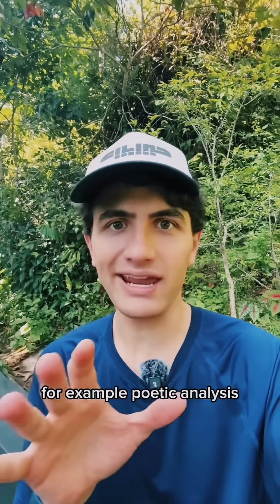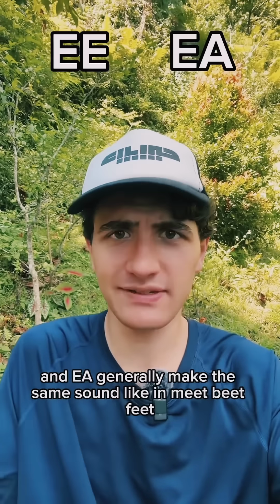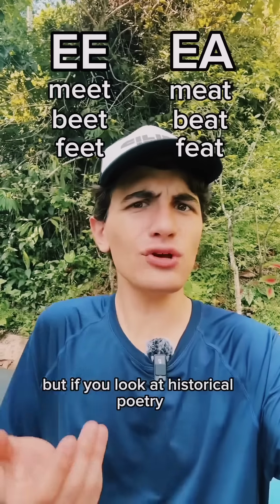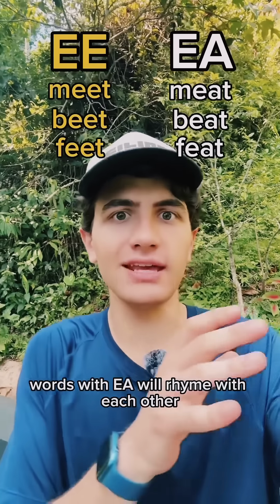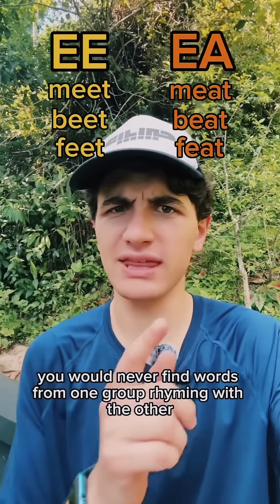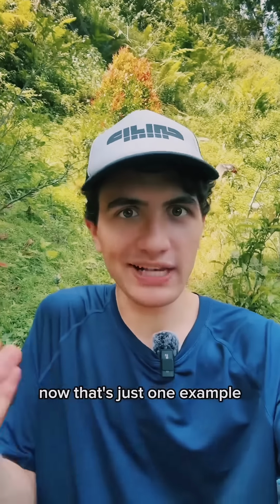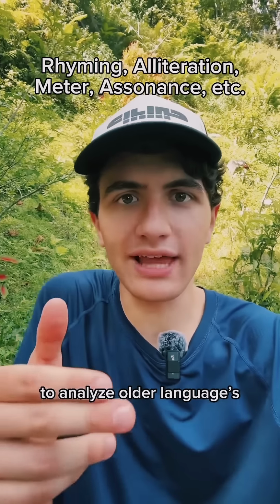For example, poetic analysis. In English, the letters EE and EA generally make the same sound, like in meet, beat, feet. So when writing poetry, you can rhyme any of these words with any of the others. But if you look at historical poetry, you find that words with EE will rhyme with each other, words with EA will rhyme with each other, but historically, you would never find words from one group rhyming with the other. That seems to suggest that earlier in English's history, these two letter combos made different sounds. Now that's just one example, but linguists can analyze a bunch of different poetic devices to analyze older languages' sound systems.